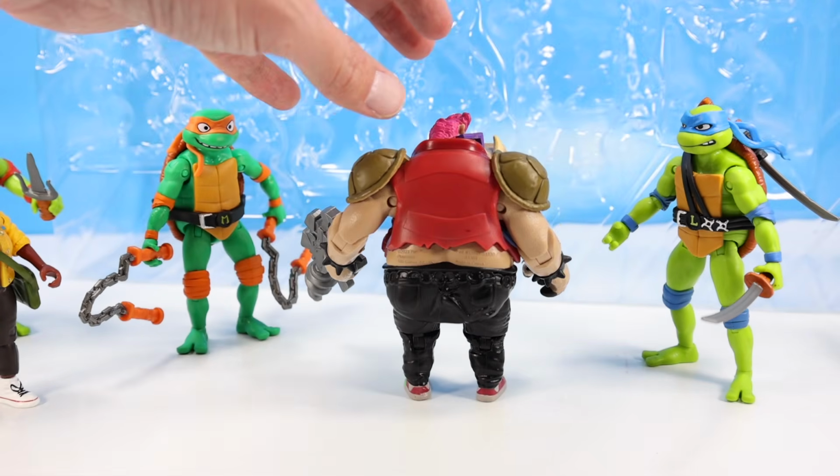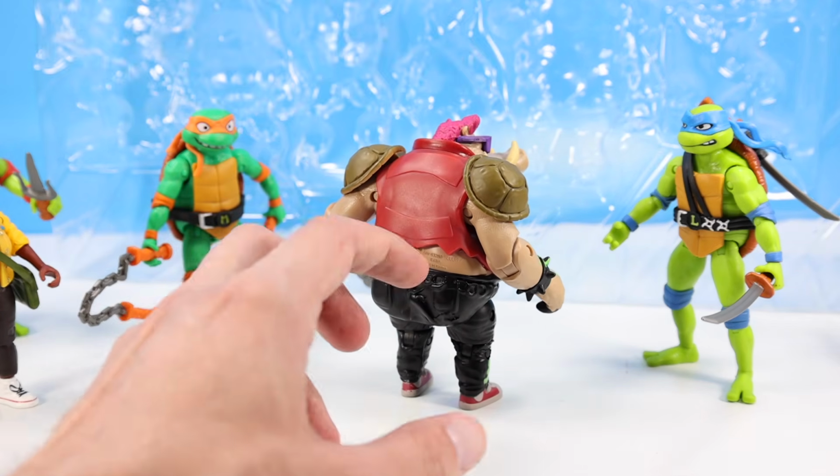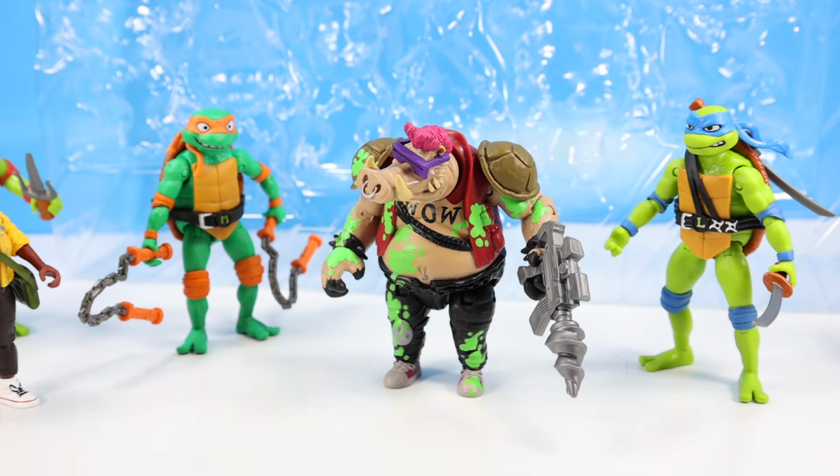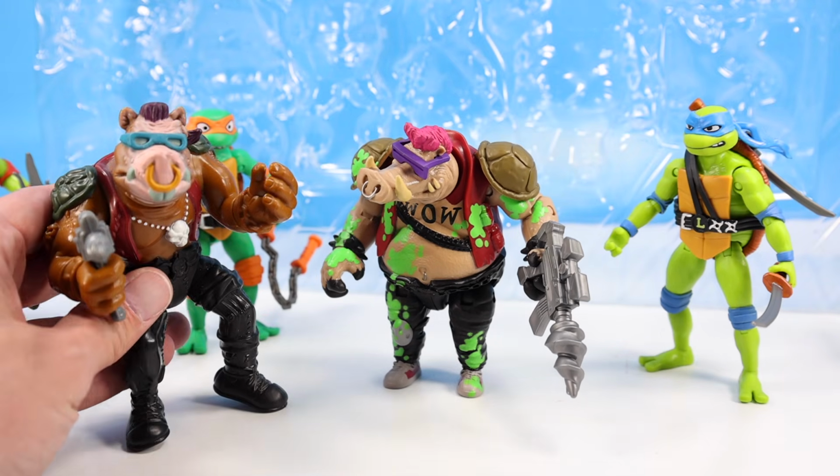Oh gosh, his backside looks pretty funny. I don't know why. A lot of fine print back there on his meat flabs. And a lot of slime has been dripped onto this one. Wow, tattooed across his chest. A look at a classic Bebop here.